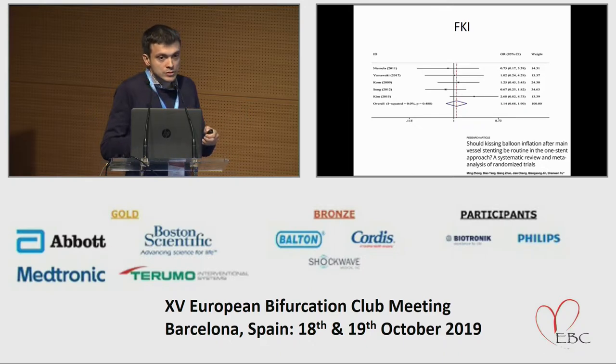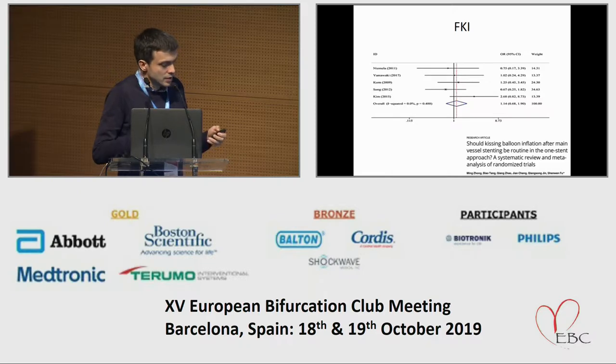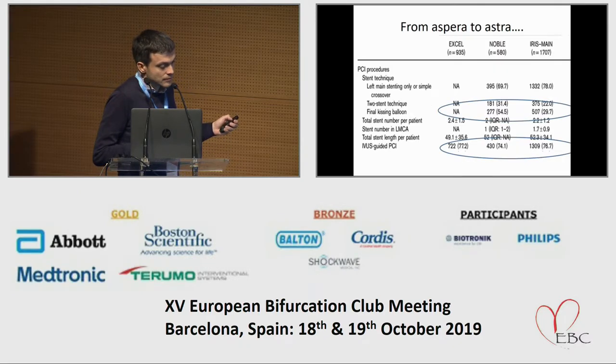So we've got contrasting data, but we have to remember that most of these data were not obtained with the stents that we currently use every day in our cath lab, that is, thin or ultra-thin stents. We also have to remember that in most of the studies, use of imaging is not so frequent. These are not data from the EXCEL or NOBLE randomized controlled trials, and also use of final kissing balloon inflation is not so often performed.